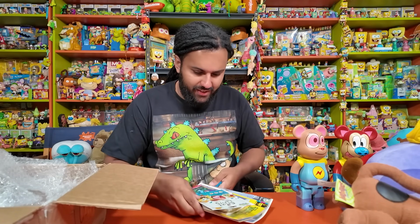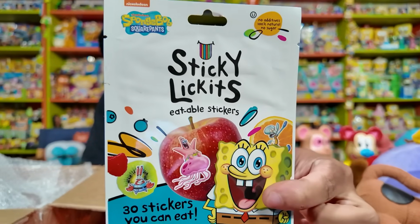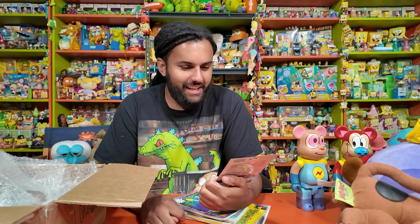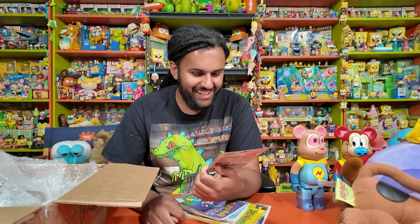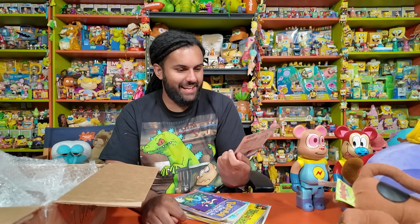And then we've got Stickity Lickets. Isn't that the guy who made A Series of Unfortunate Events? Stickity Lickets or something, Lemony Snicket? That is crazy. It's a sticker you can eat. Stickers you put on your fruit and you can eat them. That is a unique item to have in the collection.